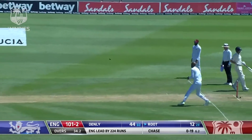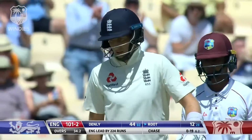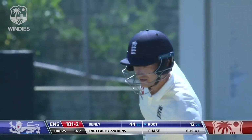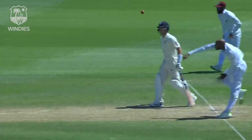Hundred comes up for England. 101 for 2, lead 224. Plenty of time remaining in the game. They'll be busy and will continue to build. England fans have not had a lot to cheer about in this series. They're enjoying this one.